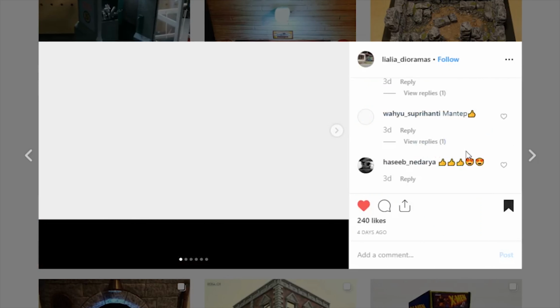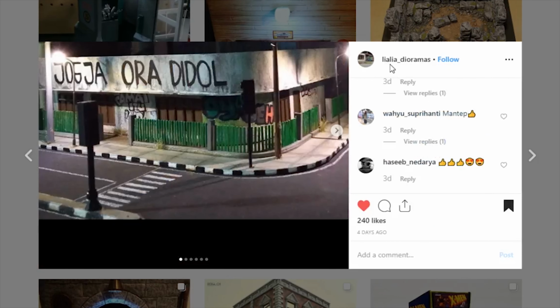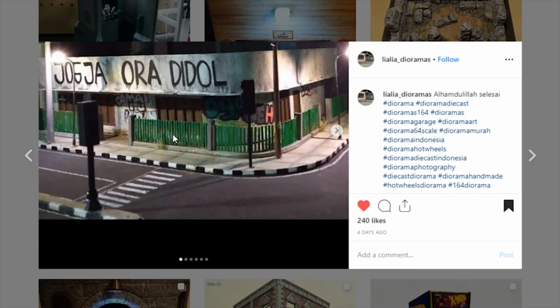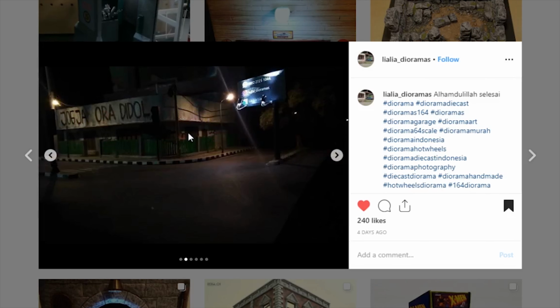Next up is this diorama coming from Leah. I'm not sure how to pronounce that. I apologize. But this is a very well done piece. It is 1/64th scale, so matchbox car size. And look at the detail on this. This is just a really cool looking diorama. I really enjoy this one. The lighting on this for this picture, it really looks real from this angle. Well done on the shot.